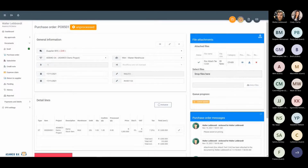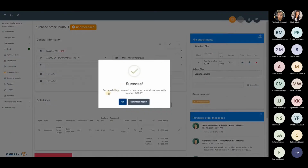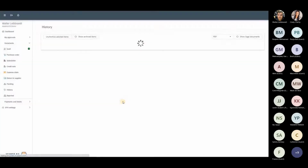If anything is omitted, a validation will ensure that I've got all the information required. If I filled out all the relevant information as needed, it will tell me that I've successfully processed that purchase order document with the following number. You can download that report, or by selecting OK, this will post this document now into the history page.